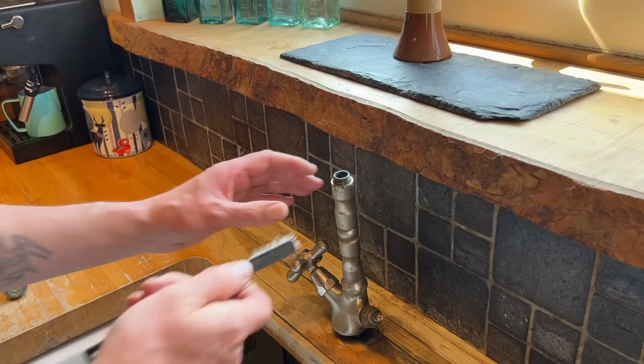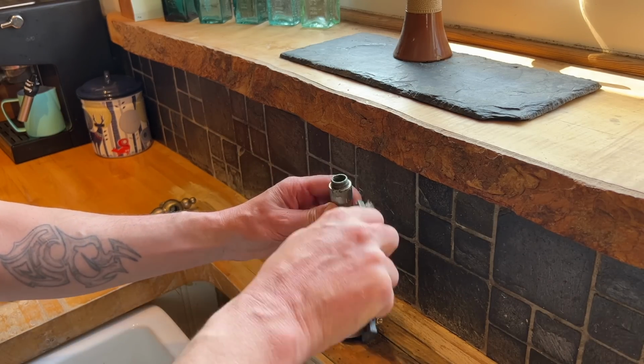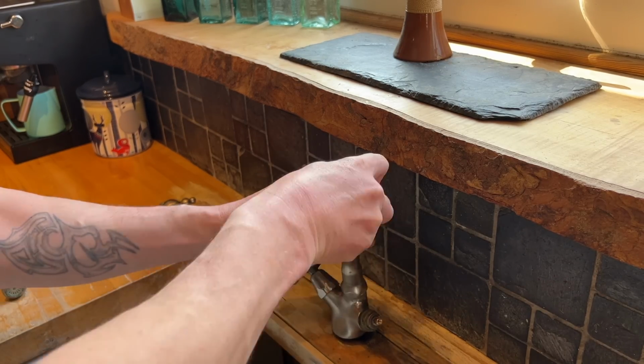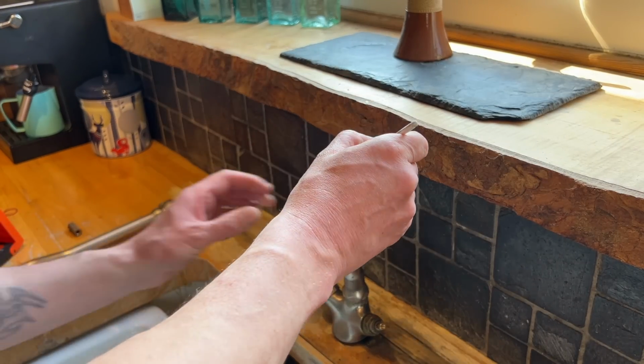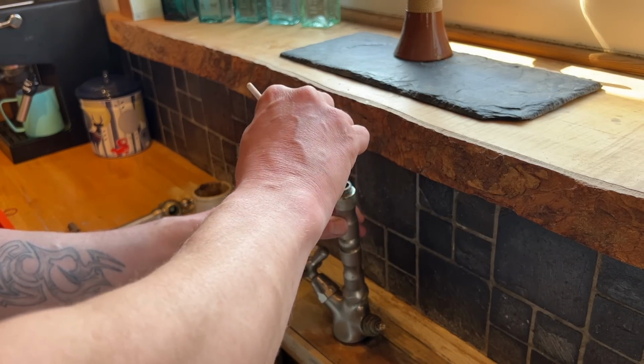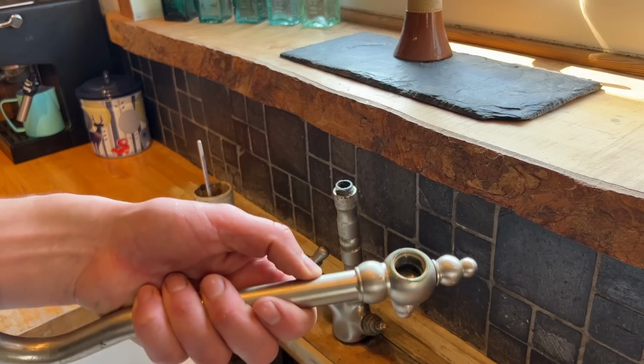That'll do. There's a lot of verdigris in there. Got a bit of grease for the thread there. I'll clean this out as well.